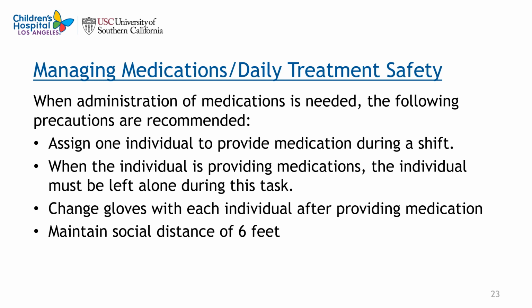Also, when administration of medications is needed, the following precautions are recommended. Assign one individual to provide medication during a shift. When the individual is providing medications, the individual must be left alone during this task. Change gloves with each individual after providing medication and maintain a social distance of 6 feet.